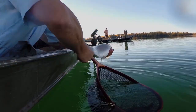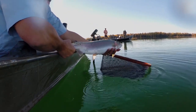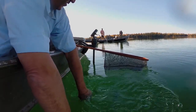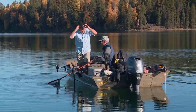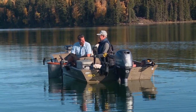It's a hit. Oh, and look at that. That's a gorgeous fish. Nice and fat, chrome. I didn't expect a big guy on purple, but that's a quality fish. There he goes. How about that, Bri? How about that on purple? Yep. Well, you know what? It's been a pretty spectacular day. It has. We got them on everything.